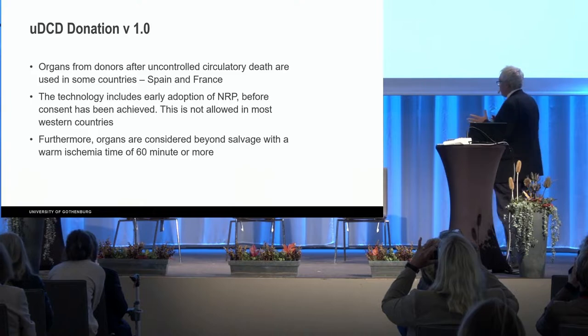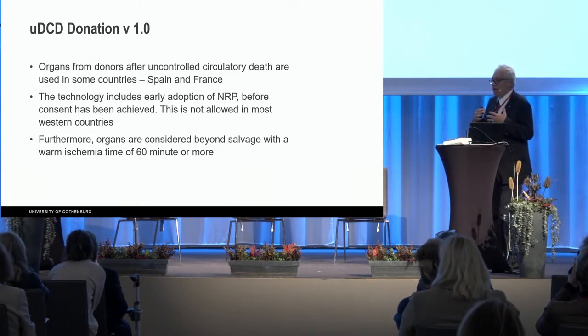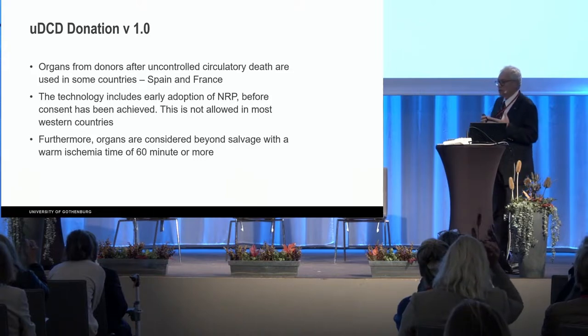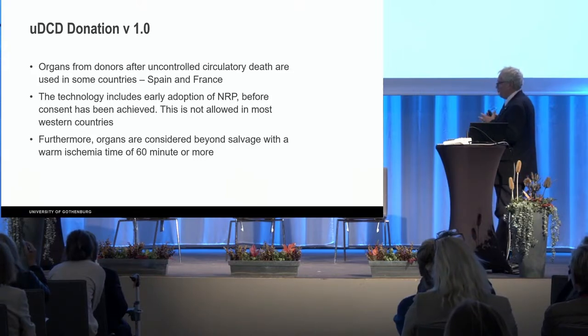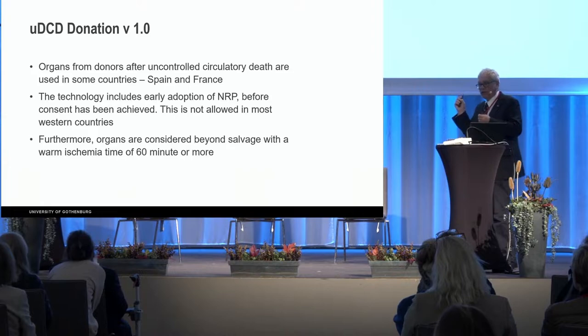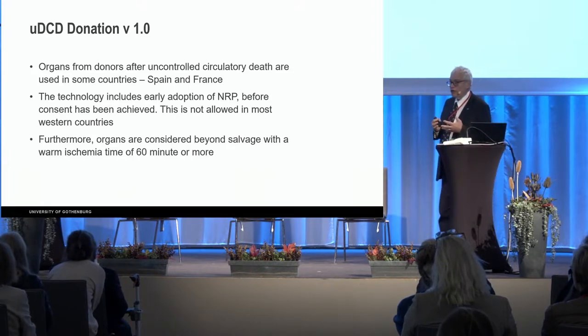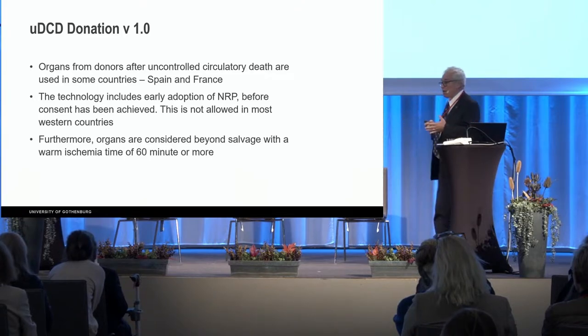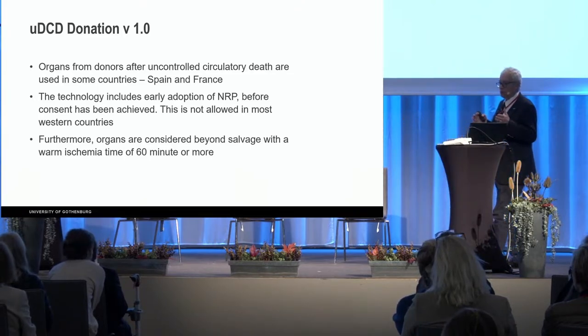It's very important that we cut down on the warm ischemia. So the technology used today is focused on this. This means that they use normothermic regional perfusion, meaning they put in cannulas in the femorals, they start perfusion very early, actually before they even have donor consent. And this is why we are not allowed to do it in Sweden.